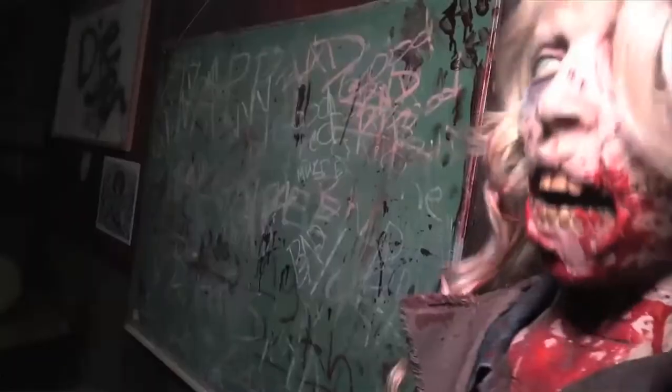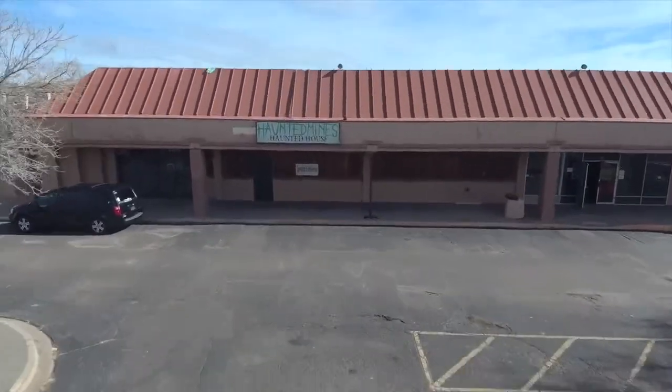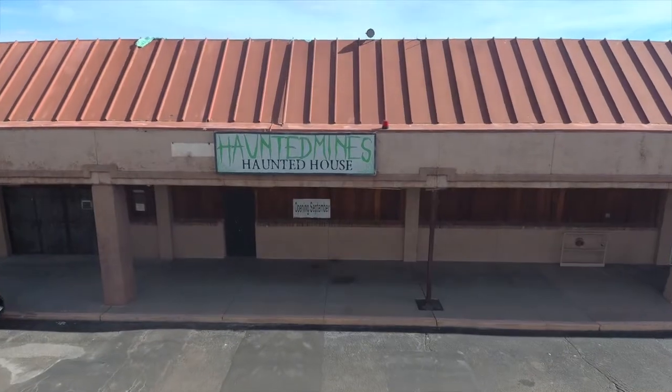Haunted Mines is the other location, which is more of a variety haunt that has a lot of different themes involved with it, from medical to underground mining to creepy house to clowns in 3D, a bunch of different stuff. So, 2 different haunted houses. The Haunted Mines location, from inception to the end, is quite the story.